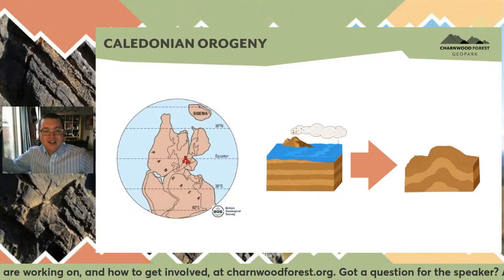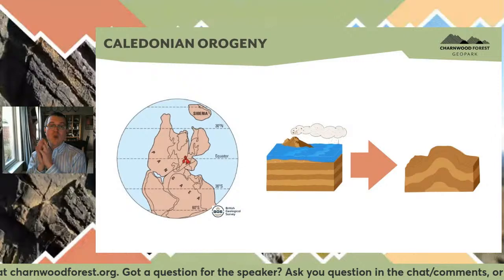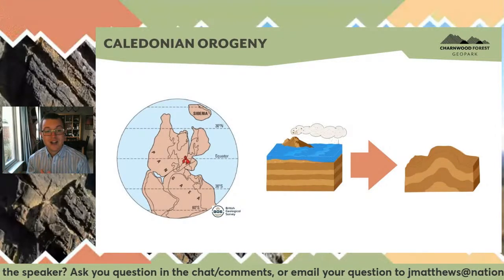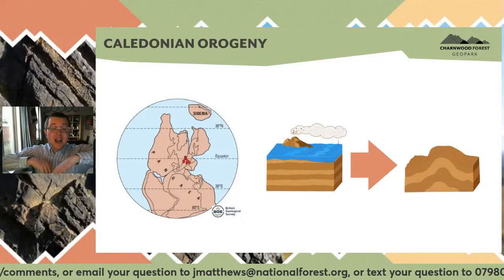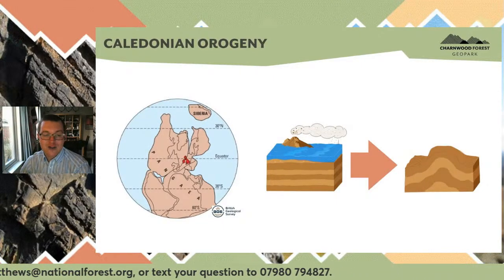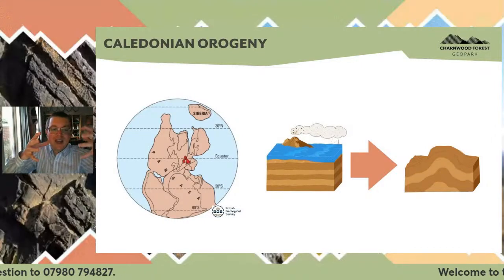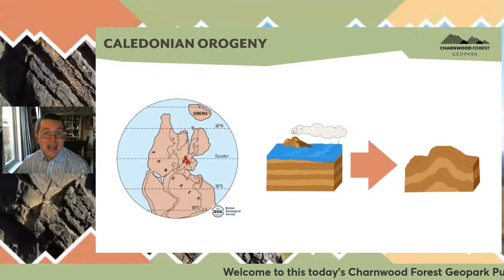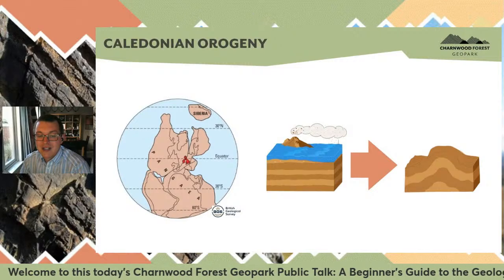All of this pressure and squishing and squashing has folded those layers. And this is why when you look at our oldest rocks, when you go to Bradgate Park, when you go to Beacon Hill, you are seeing these rocks slanted, tilted, because they are part of a huge fold that stretches all the way across Charnwood Forest. And that was caused as the building blocks of Britain were brought together, scrunched and almost welded together. And they've been the same ever since. But that's why many of our rocks are tilted.